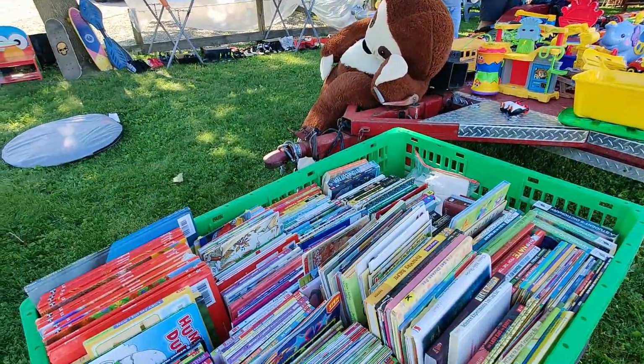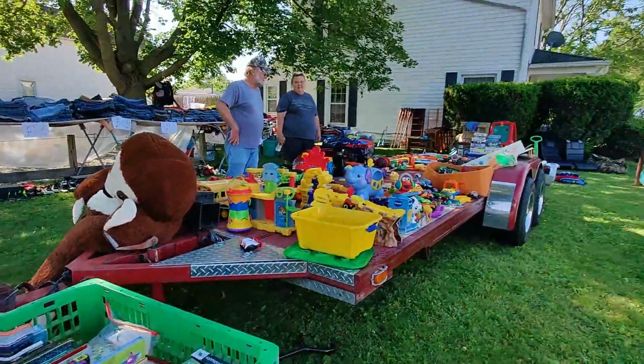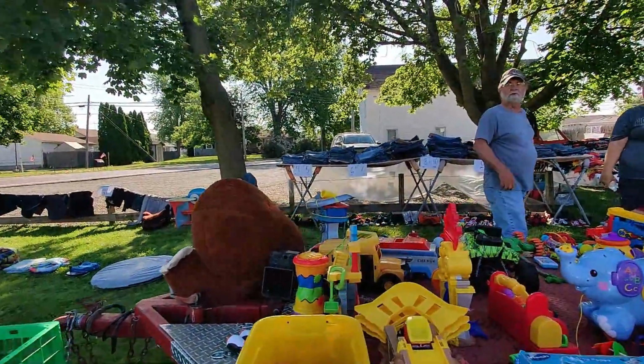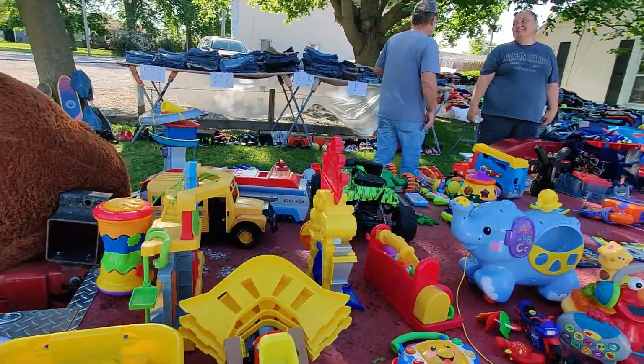I'm hitting some garage sales today looking for treasure, things I can buy and sell to make some money. And I'm stopping at this one. It looks interesting. Got a trailer, all kinds of toys. I like selling toys. Let's see what's on this trailer.